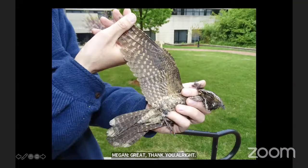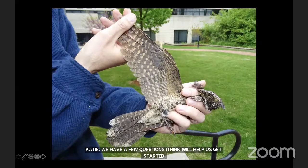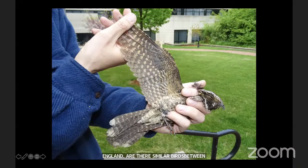So we have a few questions that I think will help us get started. There's a question about Rutgers being not technically in New England, and so are there similar birds between Rutgers and what locals to the Museum of Science might see? And also the difference between the kinds of birds we might see in a more urban or a more rural setting.